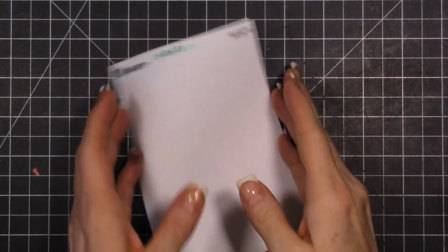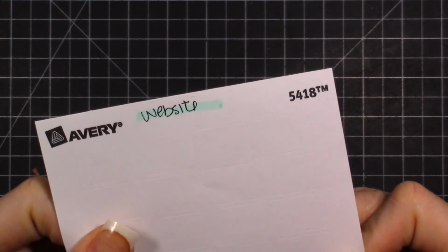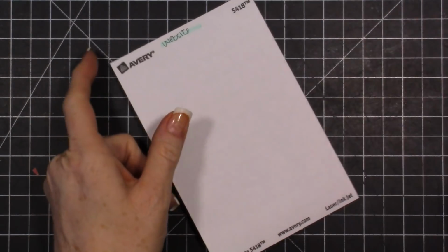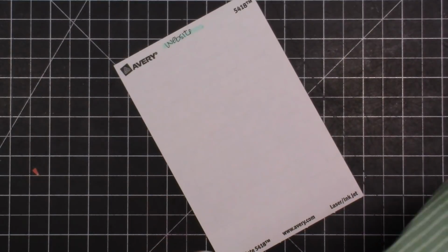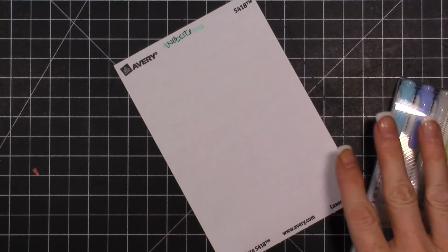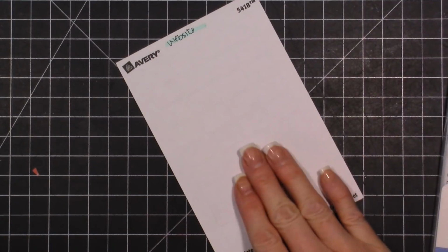is I use these Avery Index stickers. So these are the Avery 5418 stickers. They are repositionable and I love them. These are great.